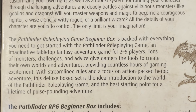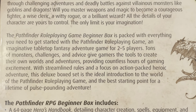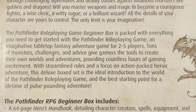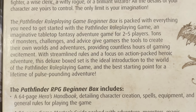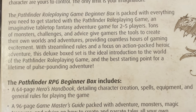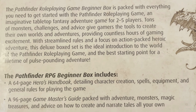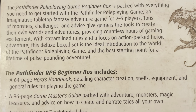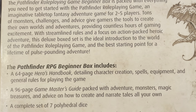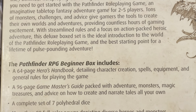The Pathfinder role-playing game beginner box is packed with everything you need to get started with the Pathfinder role-playing game. An imaginative tabletop fantasy adventure game for 2 to 5 players. Tons of monsters, challenges, and advice give gamers the tools to create their own worlds and adventures, providing countless hours of gaming excitement. With streamlined rules and a focus on action-packed heroic adventure, this deluxe box set is the ideal introduction to the world of Pathfinder role-playing game, and the best starting point for a lifetime of pulse-pounding adventure.